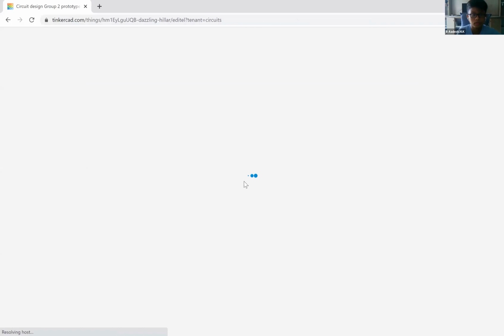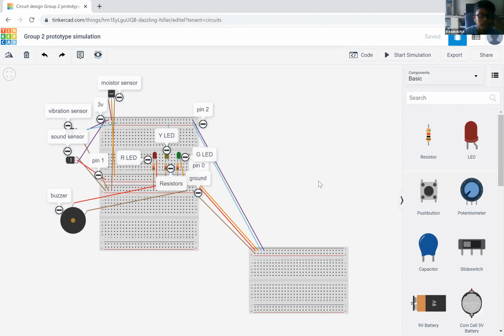Okay, so to make it clear, this is our prototype. Wait a minute. It's loading. Yeah, hold on, everyone. It's loading for them. So this is our prototype. Instead of using the actual microbit, we use the prototype, so it would be easier for everybody to understand. And yeah, so this is the moisture sensor.